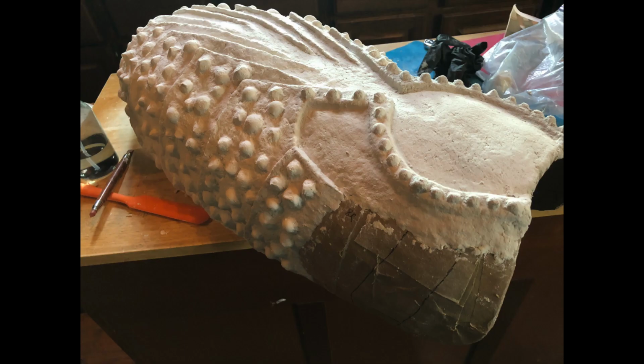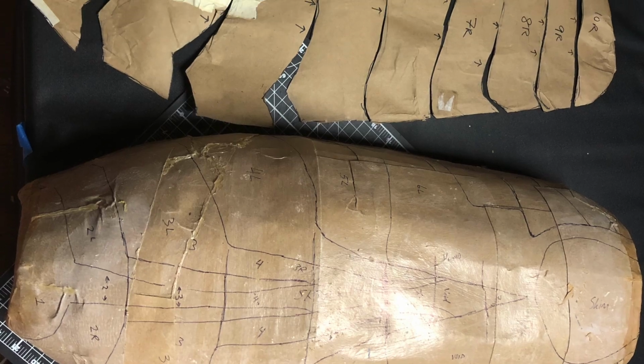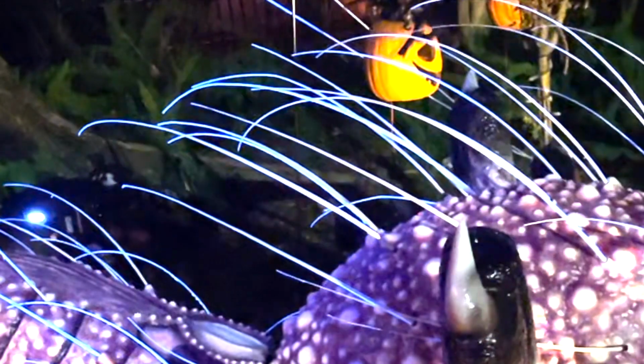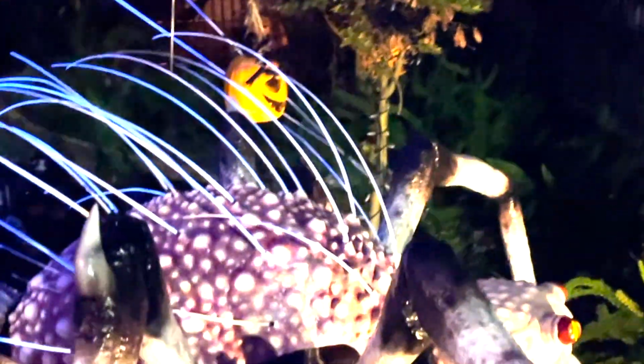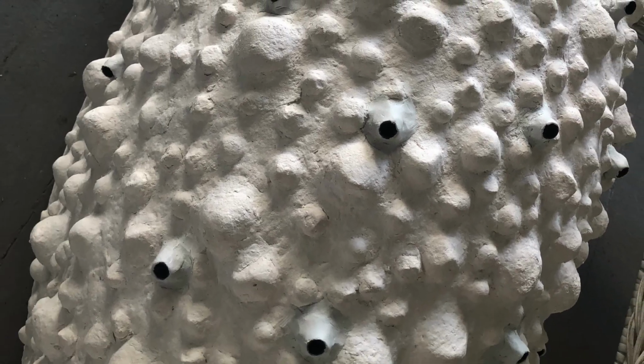The tail section was more challenging because it has a complicated plate-like structure. So I wrapped the tail in paper, drew the structure, and cut it out into individual shapes to use as templates for the clay. Finally, as I decided to use dozens of 2-foot-long ostrich quills as spiny hairs coming out of the body, I 3D printed some cylindrical sockets that the quills could be plugged into and later removed for storage.